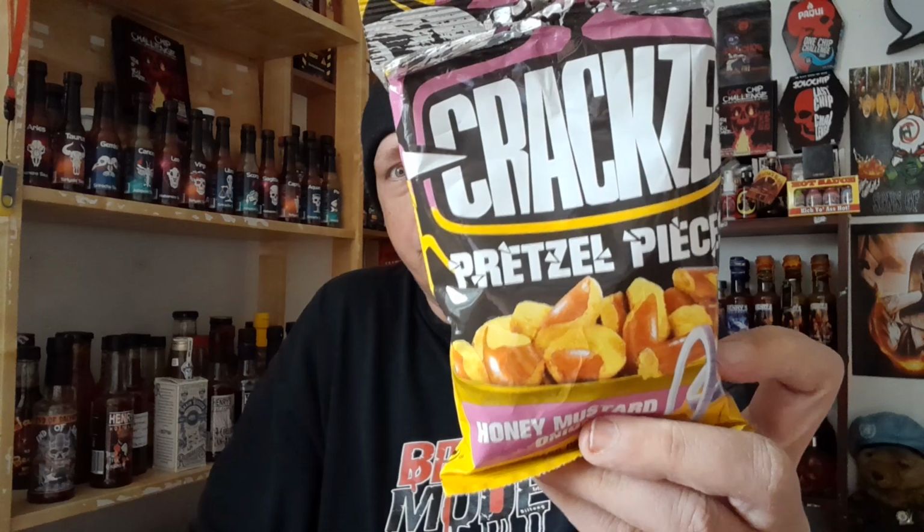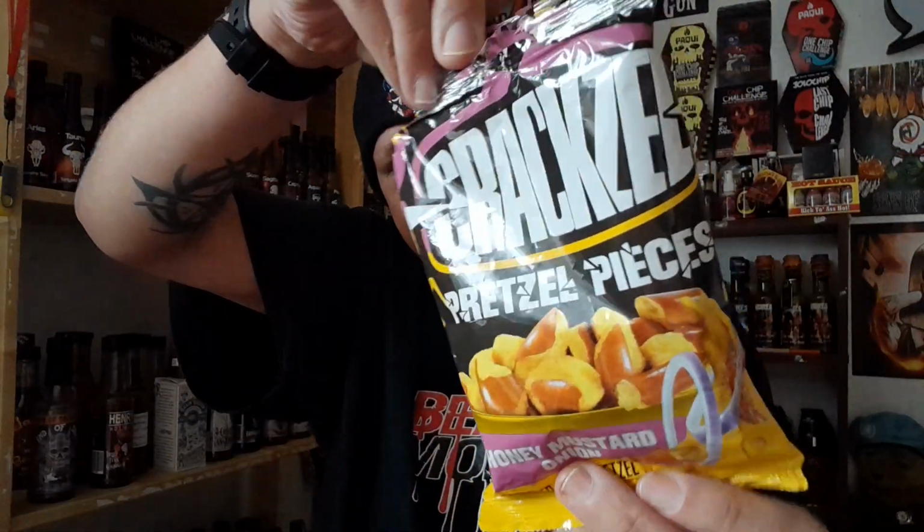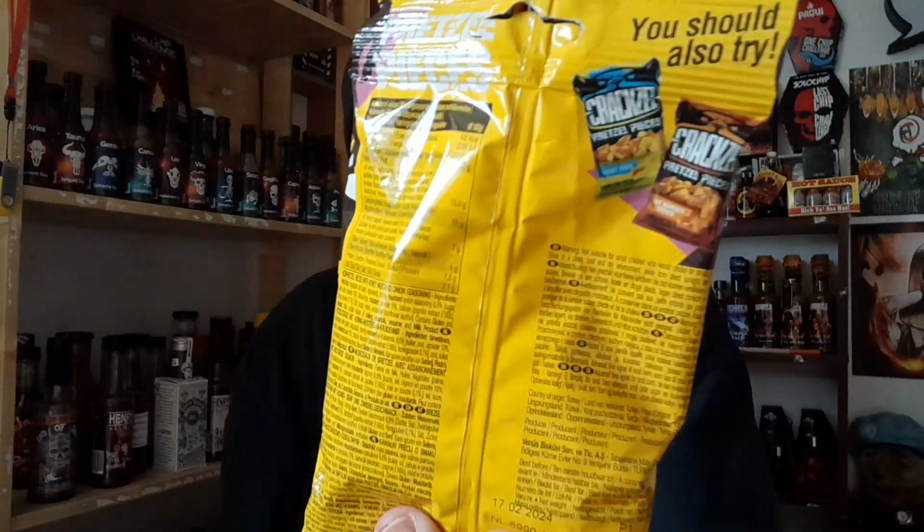This has been my review of these pretzel pieces, honey mustard and onion flavour, purchased from Poundland here in the UK for 75p. Hooray! If you want to grab yourself a bag of them, head over to your local Poundland. Most towns have Poundlands these days, so they're probably readily available. And see if you can also check out those other two flavours there, which I'm going to try and find, and I'm going to try and review for your viewing pleasure too.